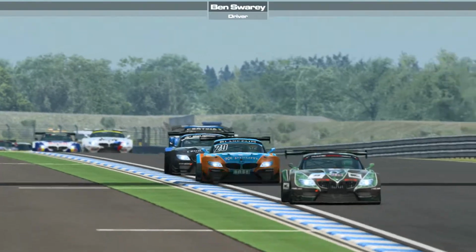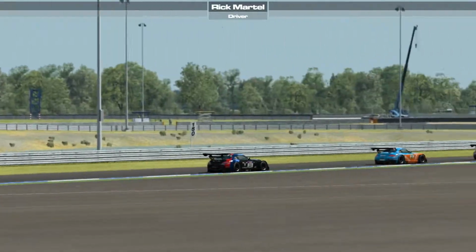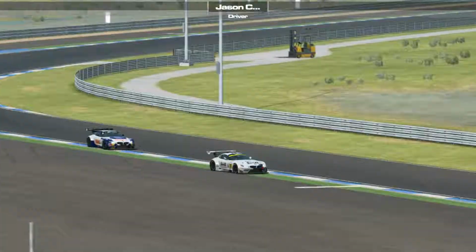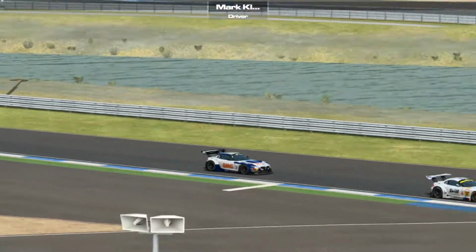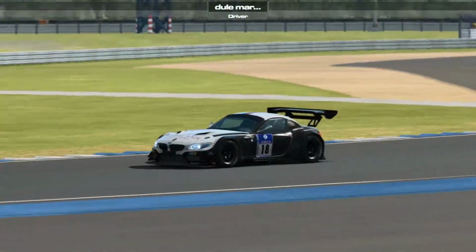Schwari is now suddenly up into 5th place. He's dealt away with Rick Martel, who is down into 6th place. 7th for Schultz, 8th for Chittenden, 9th for Klapzul, and 10th for Minahan. And Reimers and Stokes are on the outside looking in.